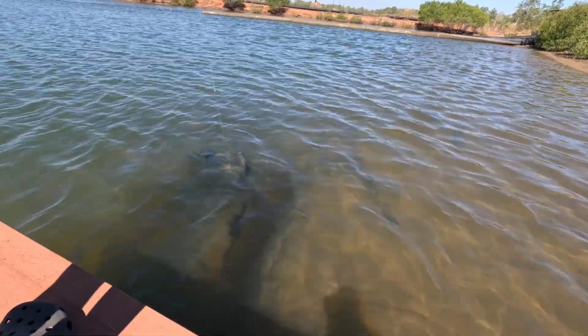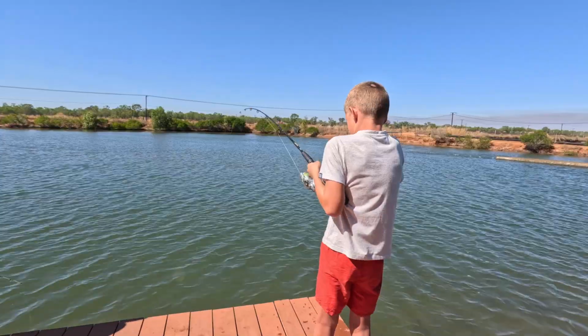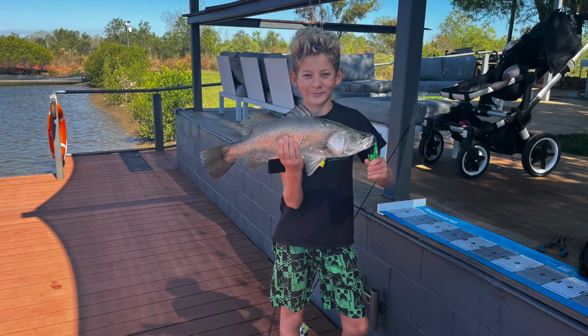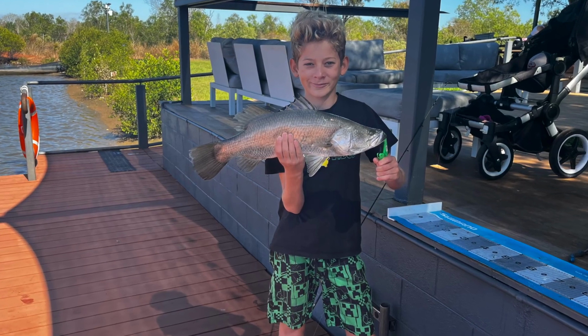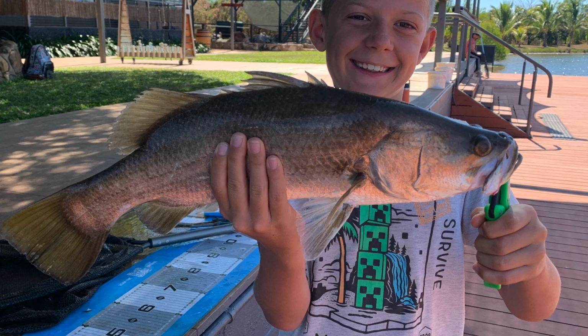We did manage to catch a few barramundi while we were there. They were all a little bit too small to take one away with us, but the boys still had a fun time getting to reel in their own barramundi. All of which were then returned back to the pond to swim another day.